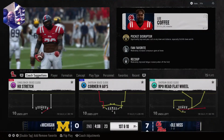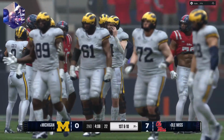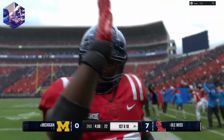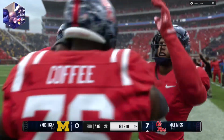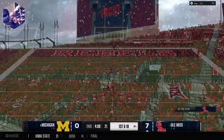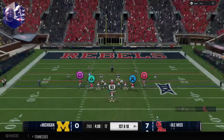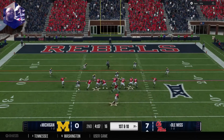What a crucial takeaway. Oh, how I love when this happens. The big dog up front is working hard and snatched his opportunity. Good for him. And the Ole Miss offense is back out on the field. We'll see if this quarterback can shake off the interception he threw in the last possession.